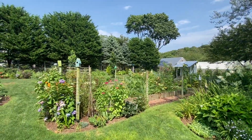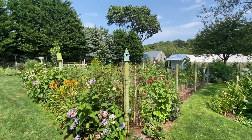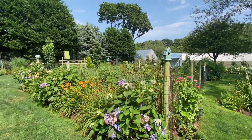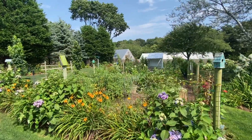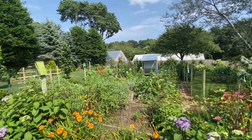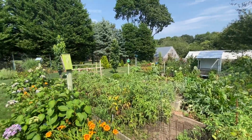Right here with the little birdhouses all fenced off, that's their vegetable garden. Word on the street is, sadly, the new homeowners that will be coming in will be replacing this garden with a pool. So please take this all in and enjoy it, because I don't think it's going to be here much longer.